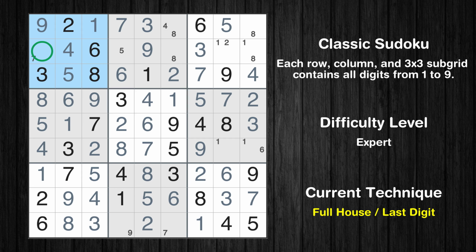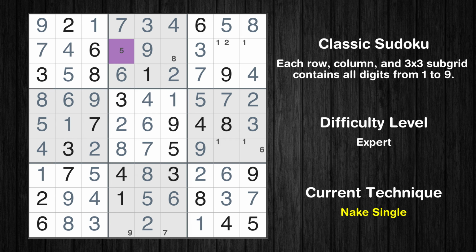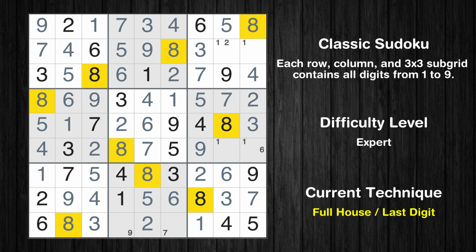Only 7 is missing in the first box. Cell row 1, column 9 is a naked single. Only 4 is missing in the first row. Cell row 2, column 4 is a naked single. Only 8 is missing in the second box. Only 9 is missing in the fourth column.